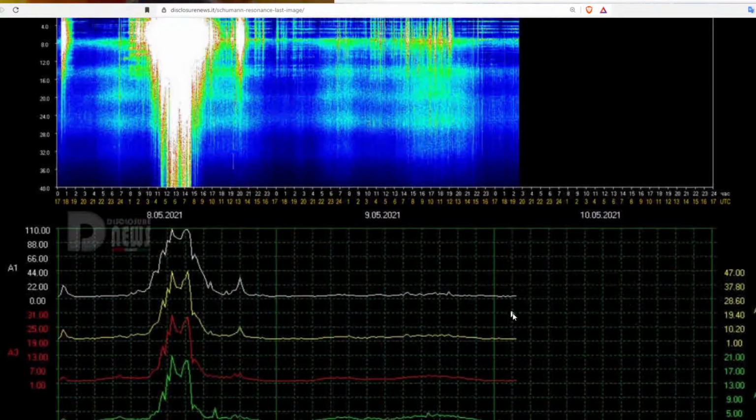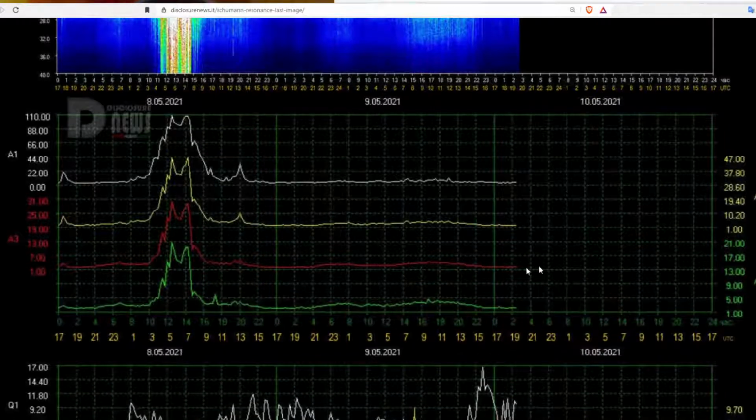So, all right. The first thing we're looking at here is that the amplitude is nearly very, very calm. And you see a little bit of the red here bumping up, a little bit of the green bumping up.